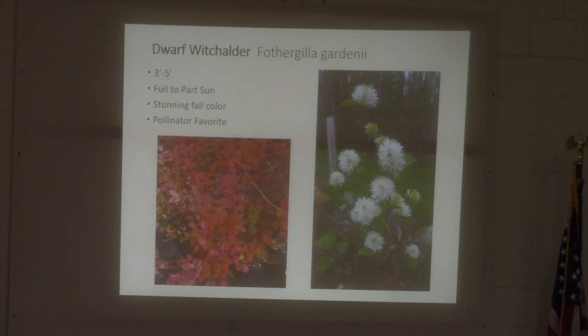Dwarf witch elder. And you don't see this as often. You can find this at nurseries more. It does not grow very tall.